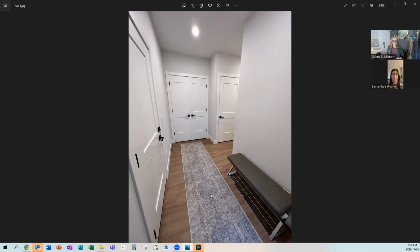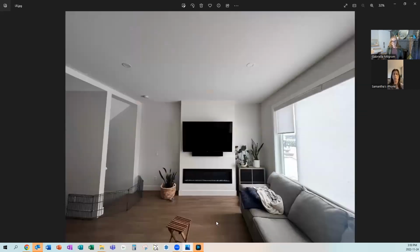Okay. All right, now to the next one, which is your living room. All right. Yep. So what's working in here for you and what's not? I hate the shelf on the right. It looks weird. Okay. We need a coffee table.